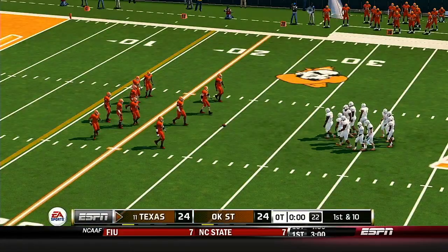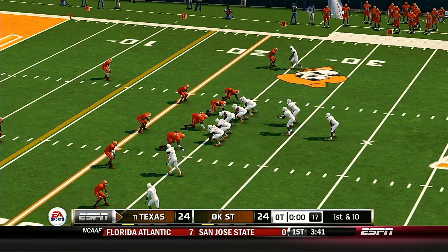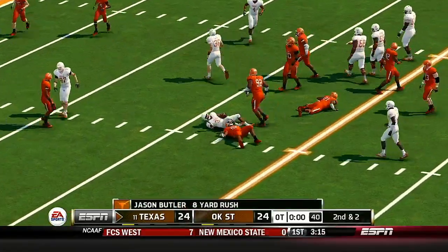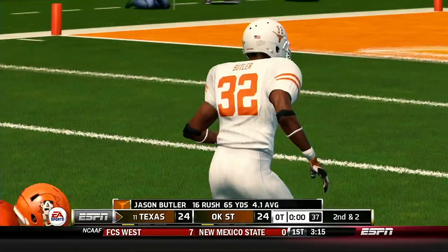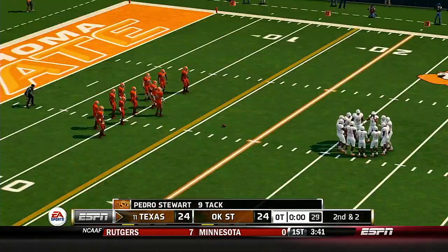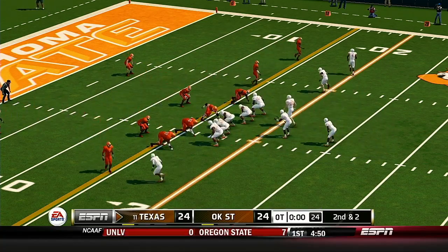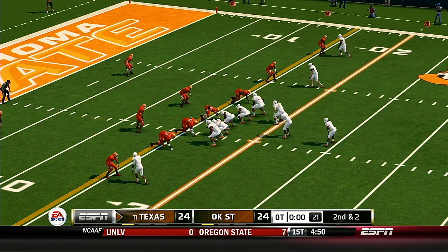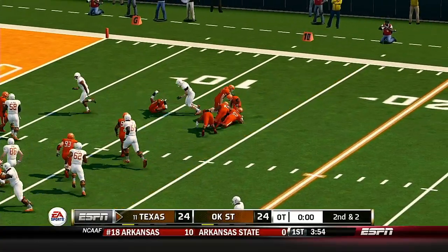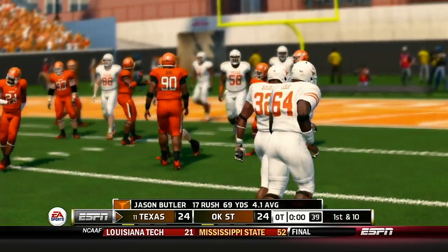Back to the action here, and we get ready for overtime. Makes it to the 17. A gain of 8, and a nice decision by the quarterback to give it up on the option. That makes it second and 2. So it's second down and about 2 yards to go. Man left, man left. Runs right for a nice gain. That's a gain of 4 on the play.